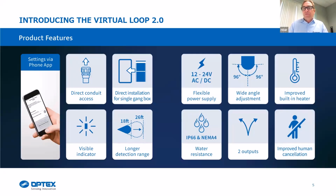And we have improved human cancellation with respect to being able to ignore groups of people loitering in front of the device. We believe it's a much more improved functionality for human canceling.